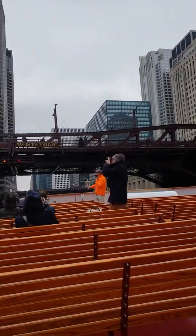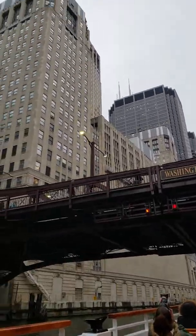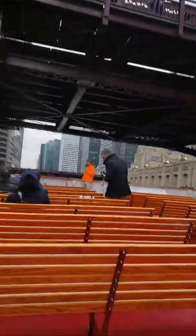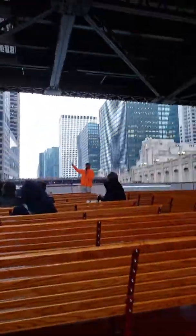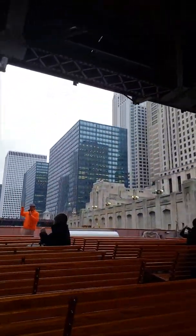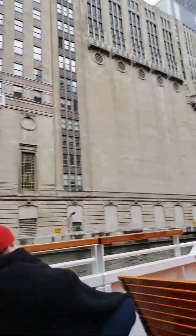Now up ahead to the left, this is the Civic Opera Building. Got built back in 1929. This is an office building on the top and an opera on the bottom. So that's the back of the main stage right over here. You can see a lot of nice details right here. Wow. It has comedy and tragedy masks along the building.